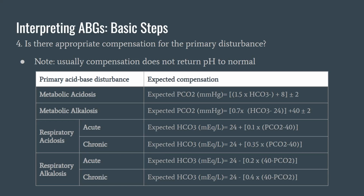Now, is the patient actually compensating effectively for that primary disturbance, or how much would we expect their respiratory system or their metabolic system to compensate for this? We're not going to go through all of these, but this is what the medicine people do upstairs. And it is interesting. I actually ran a couple of the examples, and it really does work.